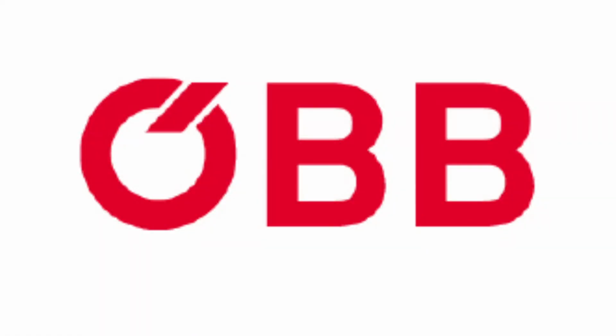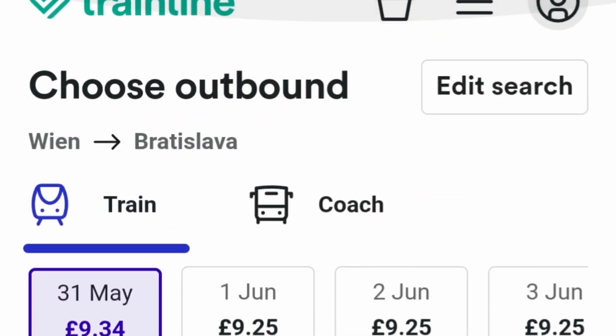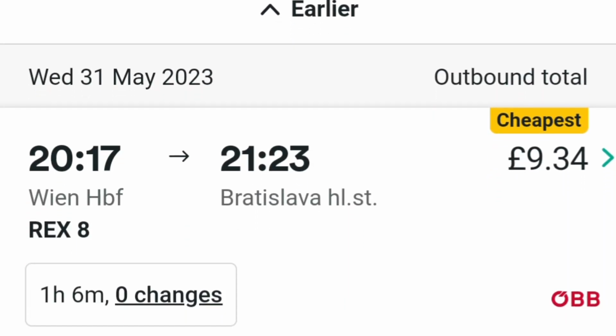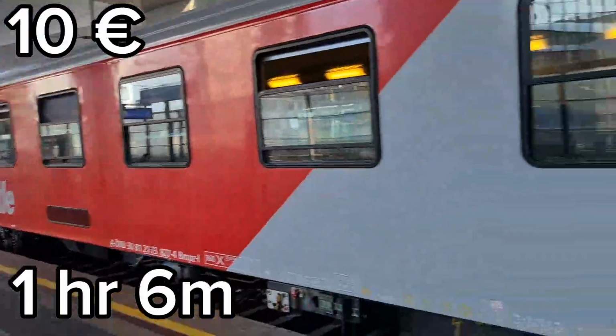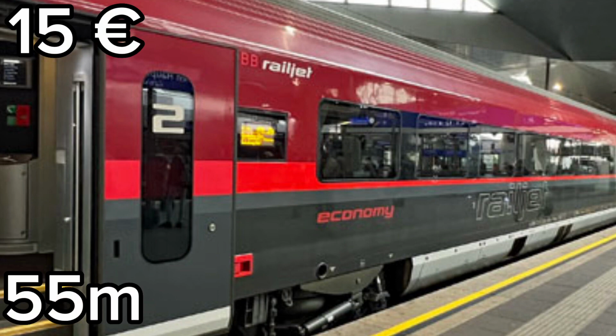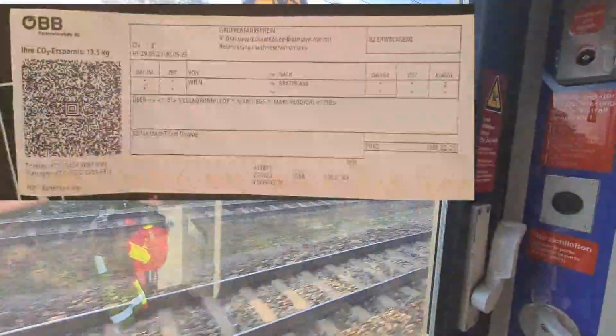Now you'll see this sign everywhere. That's the sign of the Austrian Federal Train Service. And as ever, I had a quick look on trainline.com just to get the lay of the land, just so I knew exactly what the frequency and the cost of the trains were. And basically, if you're on a local train, it's €10, takes just over an hour. If you want to do one of the faster trains, €15 for 55 minutes. That's a copy of the ticket there. It was actually €11.10. It does vary, as you'll see.